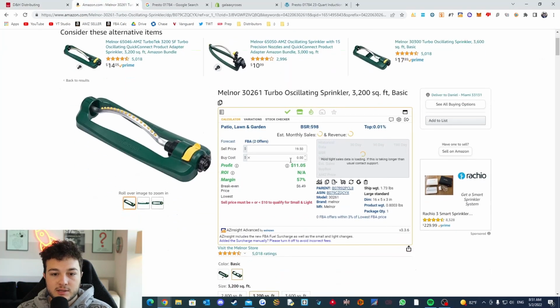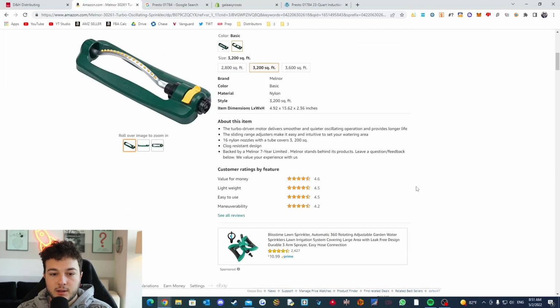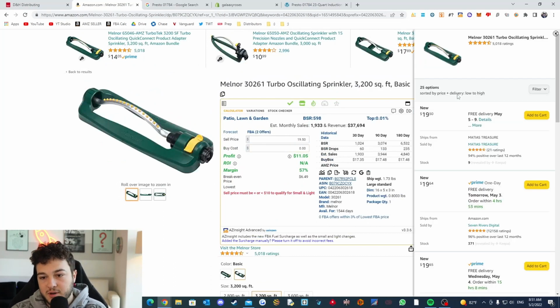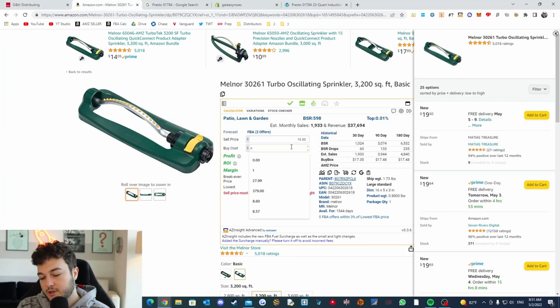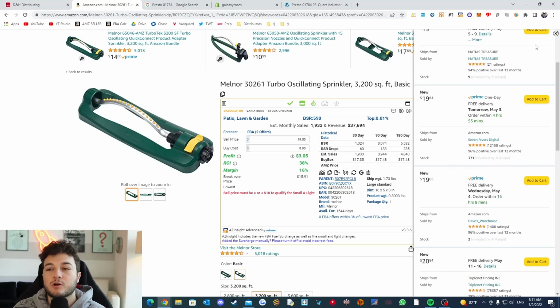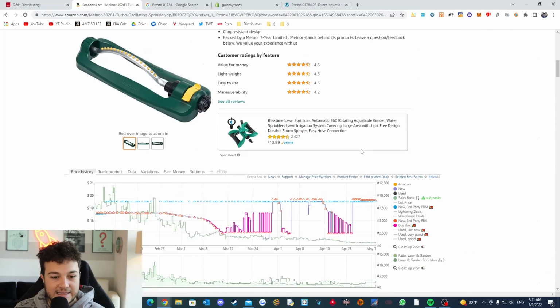$12 buy cost, and currently the buy box is gone for some reason. They're currently selling for $19.64. So I would need to get this product probably ideally around $7.50, which might not be that hard. Or I'd even go up to $8 and rock a little profit like that. Because again, this is something that will start to fly as the summer comes closer.